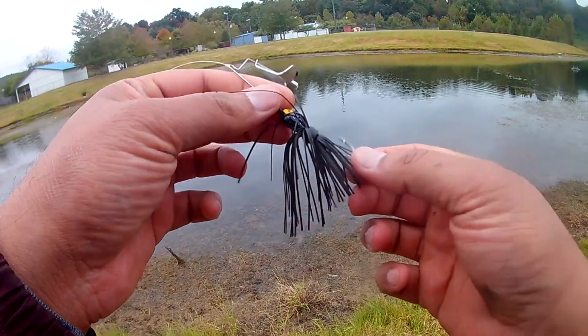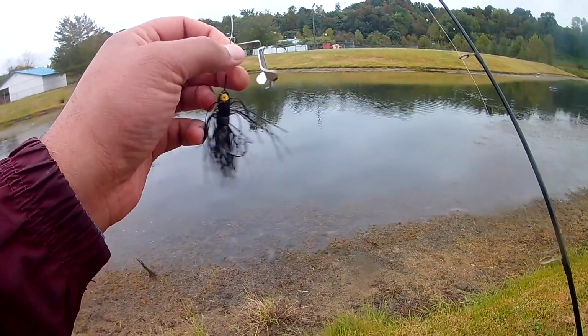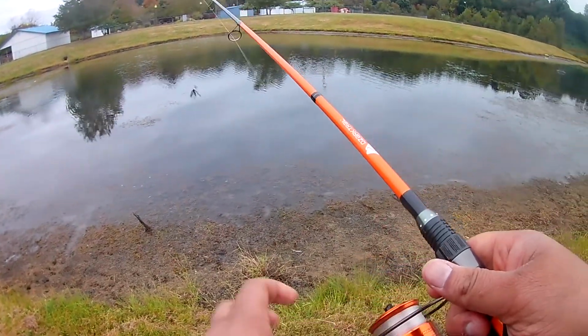They haven't really shown interest in the bigger sized buzzbait, so I'm going to try the smaller sized buzzbait and see what happens.